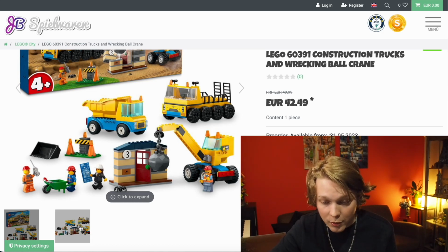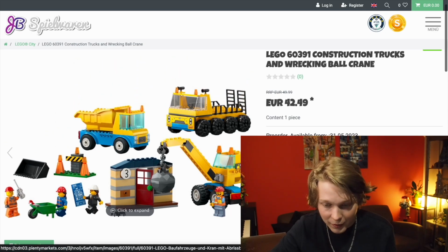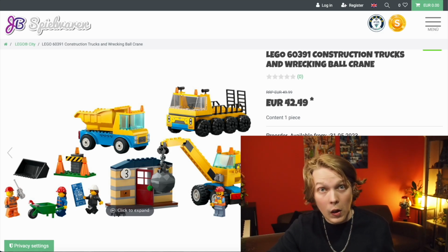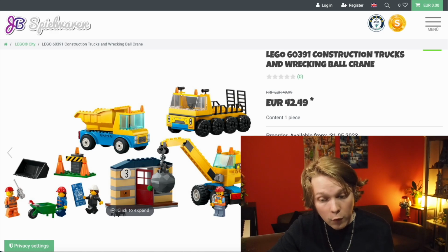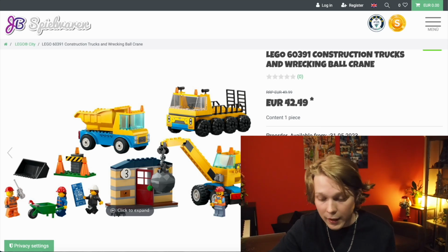It's been a long time since we've gotten a proper construction set or construction wave, and I definitely am really yearning for one at this point. I would love to get a full-on construction wave again. This is not it for me, however. I'm sure it will do great as a 4+ set. It's a bigger 4+ set, which is an interesting direction for them to take that 4+ line. I can see it selling really well, but not my cup of tea.